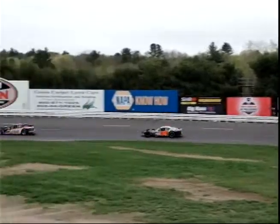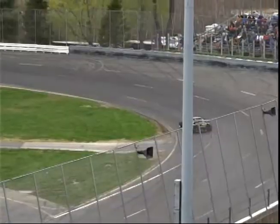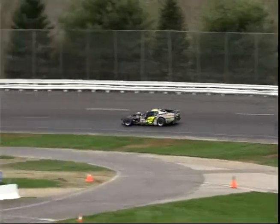Back down in pit road, George Brunhutzel III. He's been in and out of pit road. He's had his share of problems. 110 of 200.